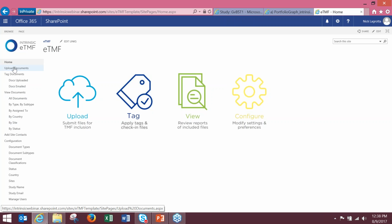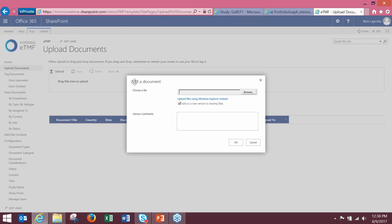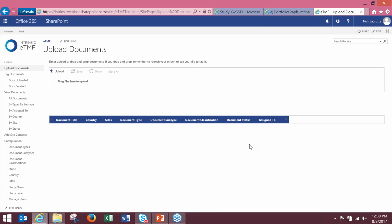You see upload. For the purposes of the demo, we're going to walk through the left-hand navigation. So in terms of getting a document into the ETMF, we click on the upload documents right here. This section is where you can take documents you have locally saved that you want to upload into the ETMF, and you click on the upload button. You browse your library, and you're able to select and upload into the system. Anything you see down here would be anything that has been uploaded in the past 24 hours and needs tagging, which you could do right then immediately.